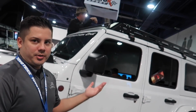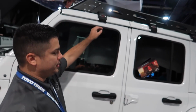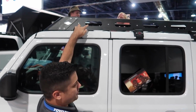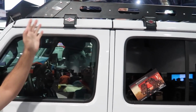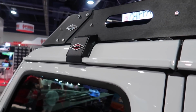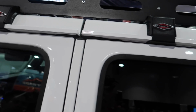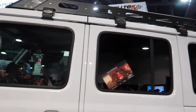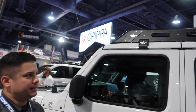Our big thing this year is the roof rack. There's no drilling involved with that, so it just clamps to the gutter right here, and all the weight is distributed on the other corner here. You can have up to about 275 to 300 pounds dynamic weight, and static we're looking at about 500. And you said you're going to be coming out with one for the 2-door as well. That'll be adaptable for the 4-door if you don't want to go all the way to the front, right?